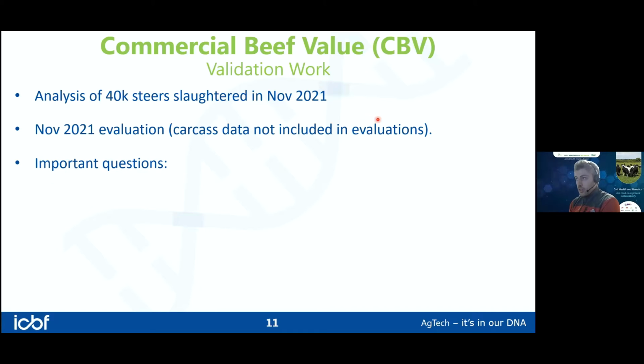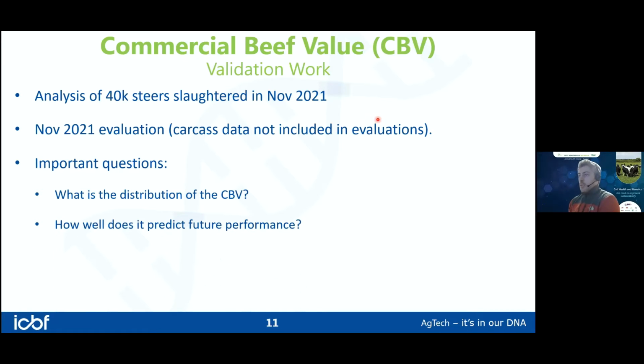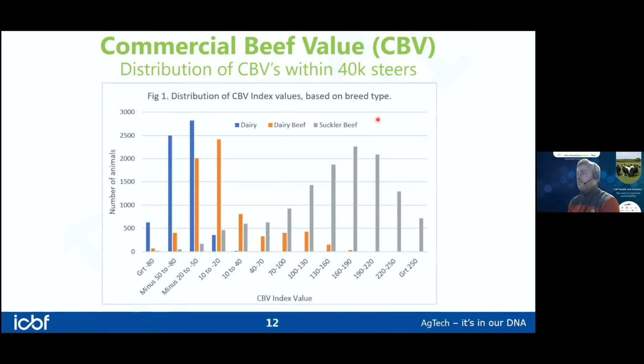So the important questions before looking at the data are: one, what is the distribution of the CBV? So in terms of, what are the lowest values and what are the highest values? How well does it predict future performance? Was the CBV before these animals were slaughtered identifying the animals that ultimately ended up with higher value carcasses and better performance? And does it work across all the animal types, so suckler, dairy beef, dairy animals, etc.?